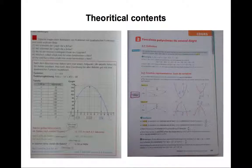And if you look at the French book on the right, rather often they get into theory rather quickly.